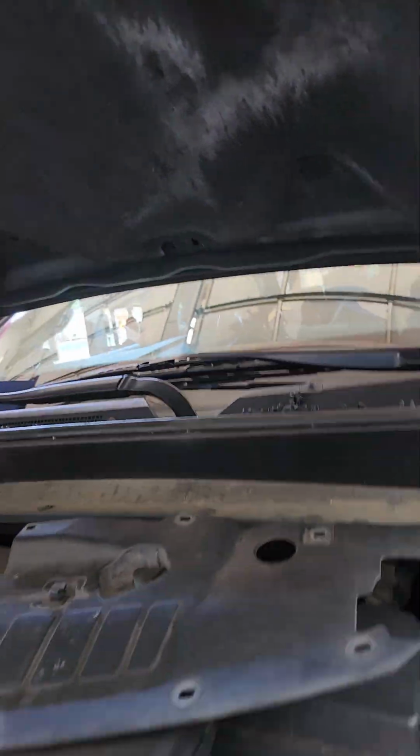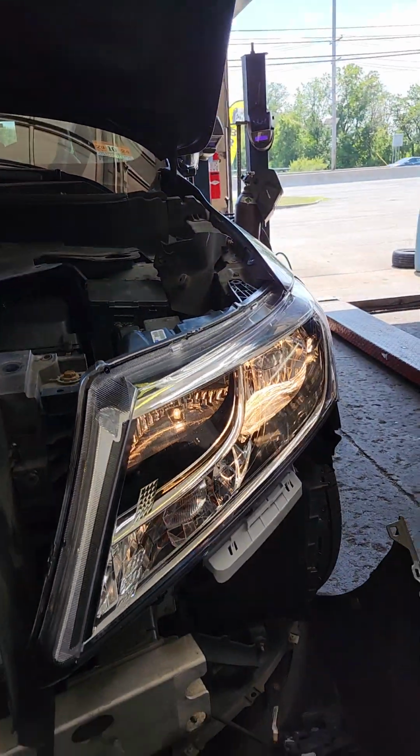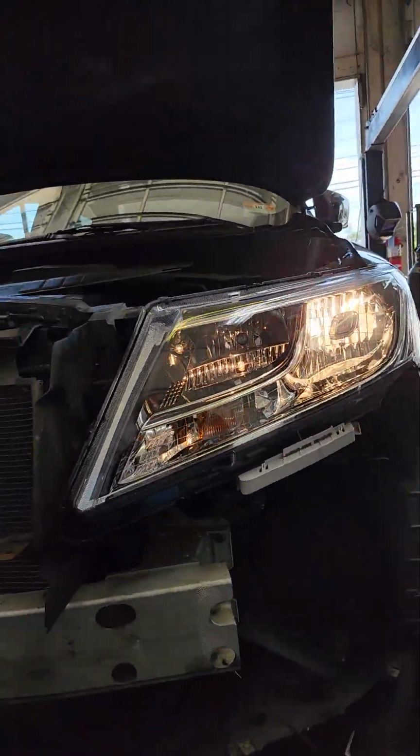Aren't these three little lights supposed to turn on? Or no, that's just a cover? No, it's just a cover. That's lame. Don't tell me that that's not right. That should be turn signal.